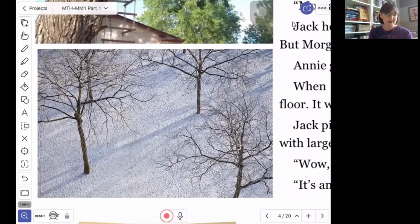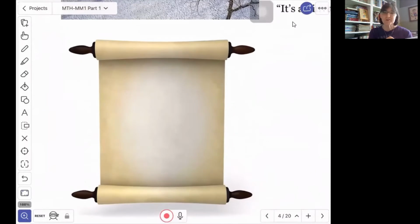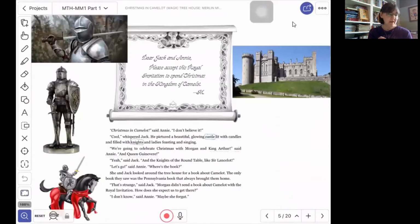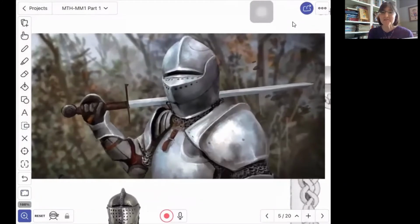And here's our picture again of bare branches, and this is a scroll. A scroll. And then we also heard about a knight. This would be a knight. I think this is a real person wearing a knight costume. And you can see how it protects their head and even their hands and all parts of their body so that they can be protected from someone else using a sword.